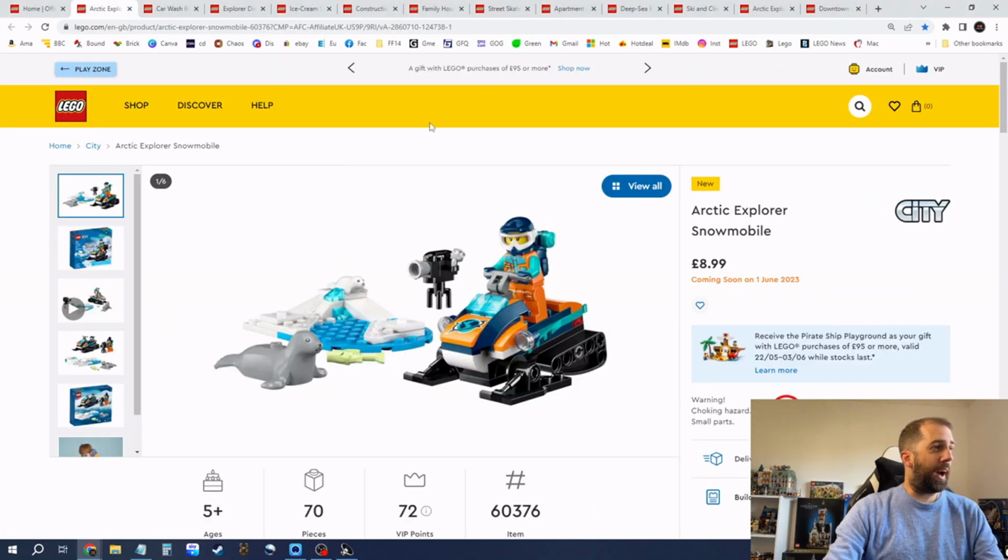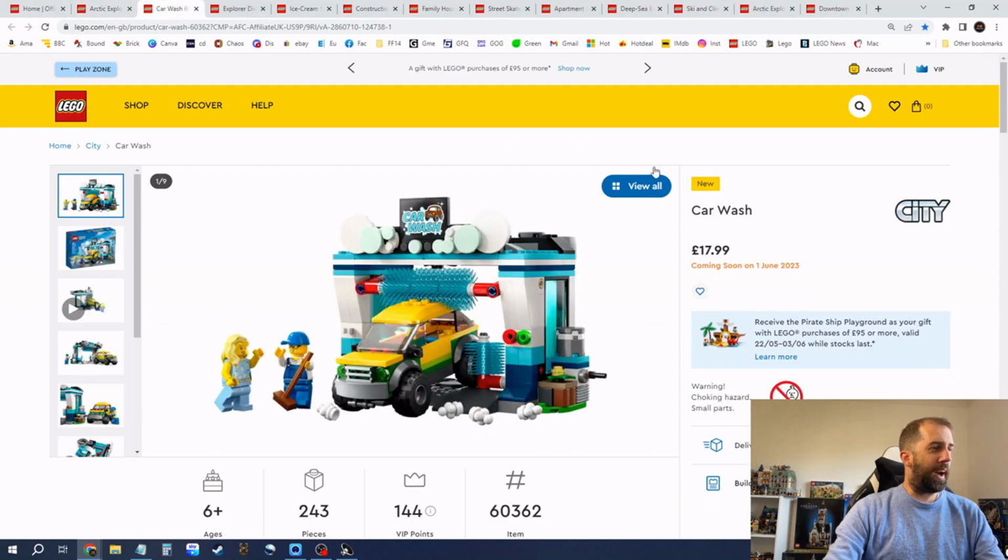So first off, we have the Lego Arctic Explorer Snowmobile, priced at £9, $11 and €10. Not a bad looking set for this sort of money. I'm not a huge Lego City collector, so I'm really sort of unfamiliar with these sets now, but looking at these, I might well get a few ideas for my eventual Lego City. Next we have the Car Wash. In this set you get 243 pieces, and this one will be costing £18, $33 or €20.